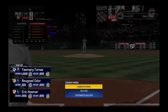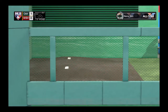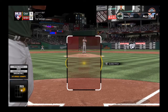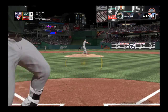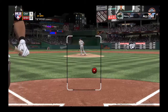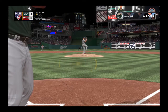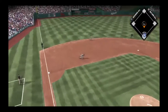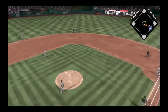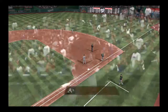Trying to pick things up where we left off. Yasmani Tomas. An RBI double is what he was credited with his first time around. Ready to deliver. Here's the first pitch. Takes a look at one catching the outside corner. Into the windup. Here comes the 0-1. On the ground to the left side. Over to the first baseman, Pierce, and there are 2 gone now.